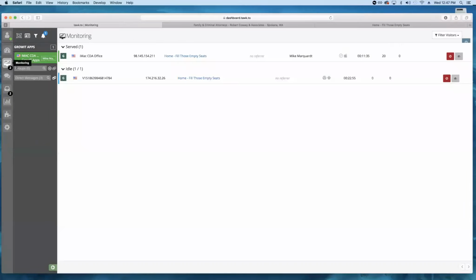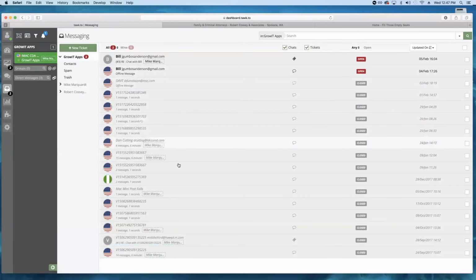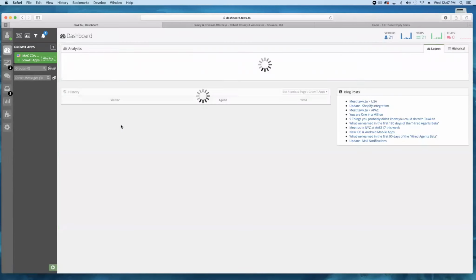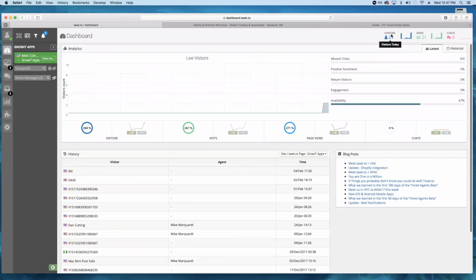If anybody's connected, they'll see who's connected and where they're from and what page they're looking at, even their IP address. Now this one up here is me. This one up here is someone in Seattle at the moment. You also have history of messages and interactions here. See? There's a couple here that are still open. And right now, this is the only active chat. And back to the dashboard. 21 visitors so far today.